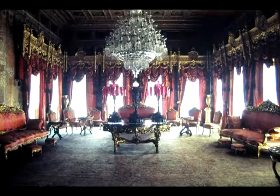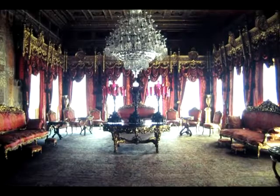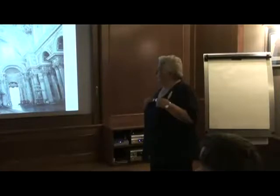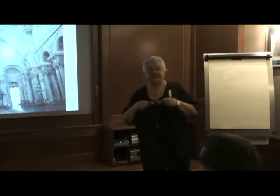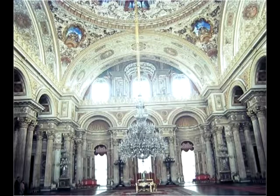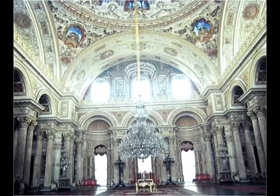This is a hall for the ambassadors to be received. It is very European, as you can see. Okay, let's go. And there is a muayyede salonu. This is where all the ceremonies took place. And during the bayram, ceremonies were done in here. That's why it is called muayyede.